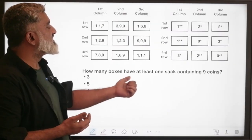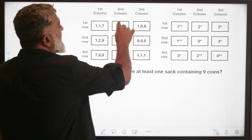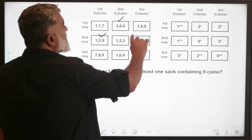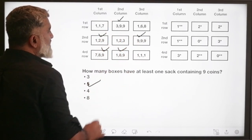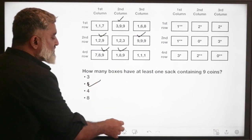How many boxes have at least one sack containing 9 coins? At least one sack containing 9 coins. This box will work for me. This box will work for me. This box will work for me. This will work for me. This will work for me. 1, 2, 3, 4, 5. My answer is going to be 5. So the effort is already done. Now it's just easy cruising.